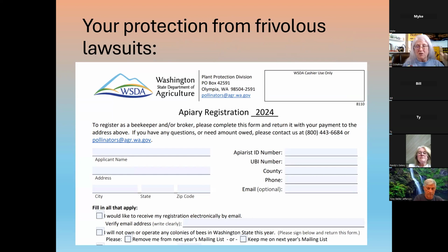Registration: send your $5 in so that you are legal when you have bees. And it is snail mail. You have to fill it out, send it in with some kind of check or money order. It's sort of ridiculous, but it's the government. And it does cover you because you have complied with all regulations. If you do this and check your HOA and your local ordinances, if you need help with that, we can give you a hand with that. Enough of us probably live in enough areas.